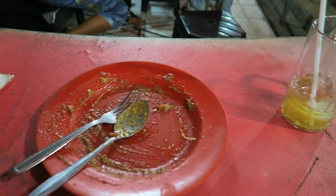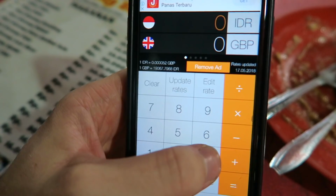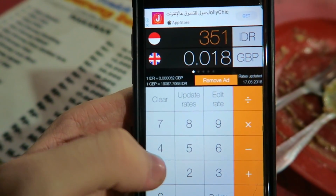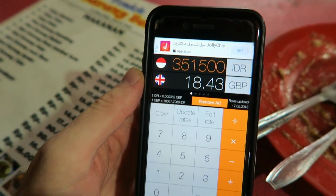So now I've finished my dinner, I can add up all my costs for today, which comes to 351,500, which is £18.43. Today was definitely my most expensive day here in Jakarta so far. The expensive Grab ride back, if I didn't take that and I took the public transport, you can imagine it would be about just £15.